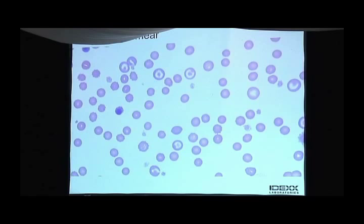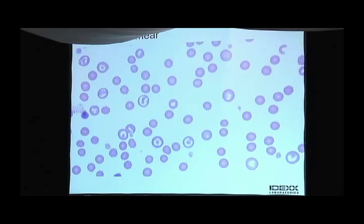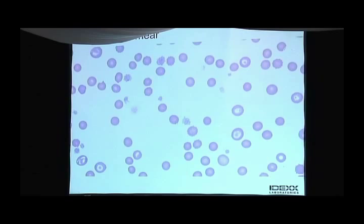Polychromatophilic red cells, all right, that have more of a target cell appearance. What do you think about those little red cells that do not have central pallor? Look at that platelet, it's huge. It's almost the size of that cell.